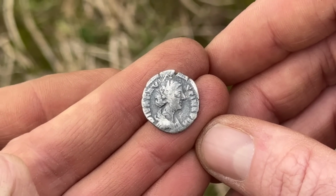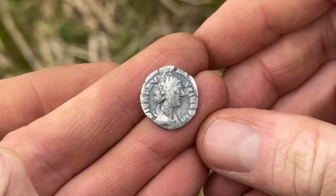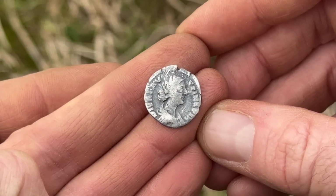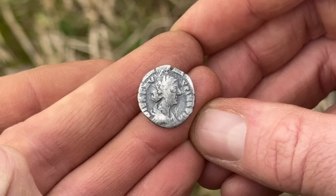And he then decided to build a second wall, except this one, instead of being built of stone, was built of turf and earth and timber. So not much of it survives, but it's a lot shorter. I think it's 38 or 40 miles, something like that, from end to end.